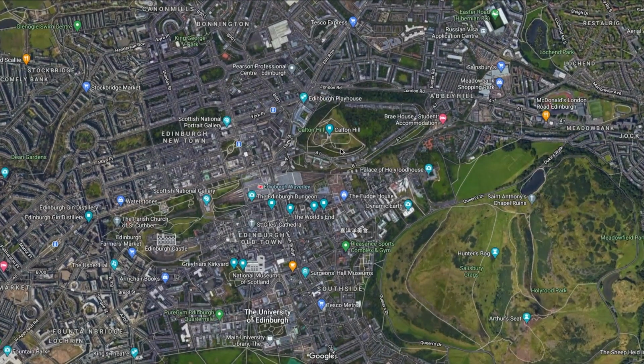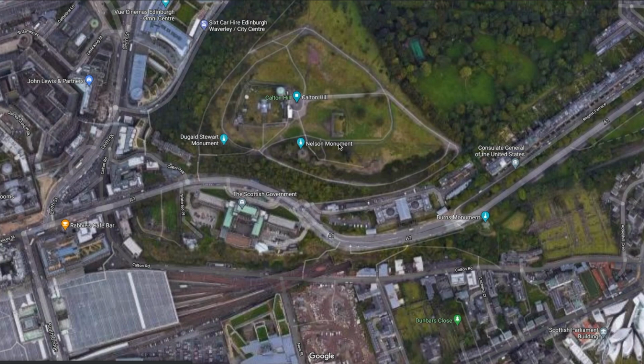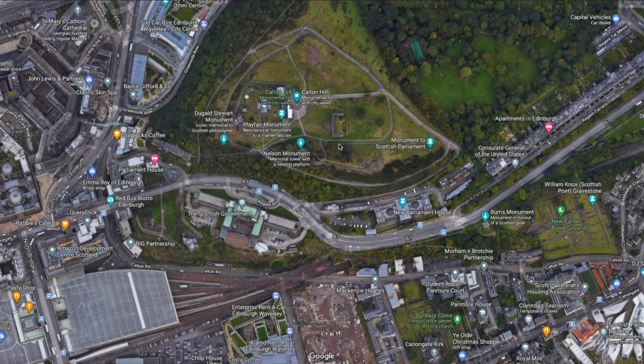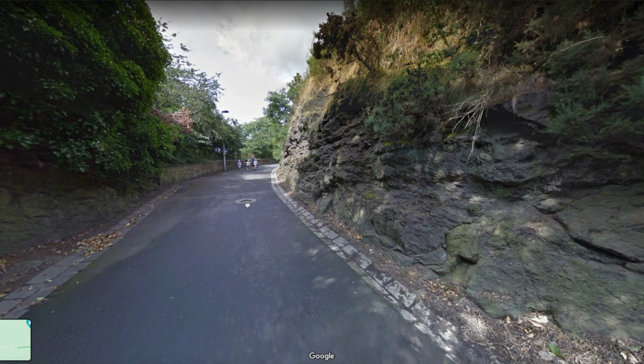All right, so a different part of the city to check out is Calton Hill, just to the right of what we're looking at for Waverly Station. This is very easily accessible. You can notice that the path brings you right from the road up there. And let's take a look at what it's like to go up Calton Hill and what you'll find there.